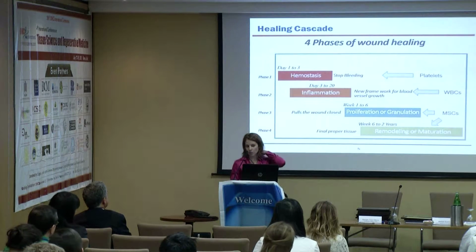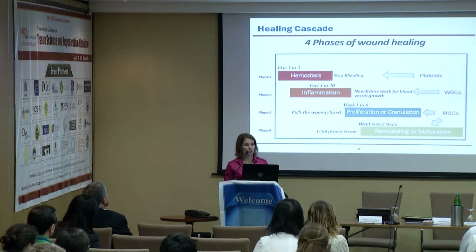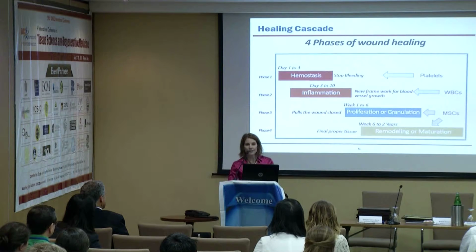So real quickly, I just want to talk about the phases of wound healing, the first being where your body's going to try and create a clot. So the platelets come in and they try to stop you from bleeding out. The platelets also do a lot of important things. They create a cascade of events helping to promote healing and sending messaging to the rest of the body to let them know that something's gone wrong.